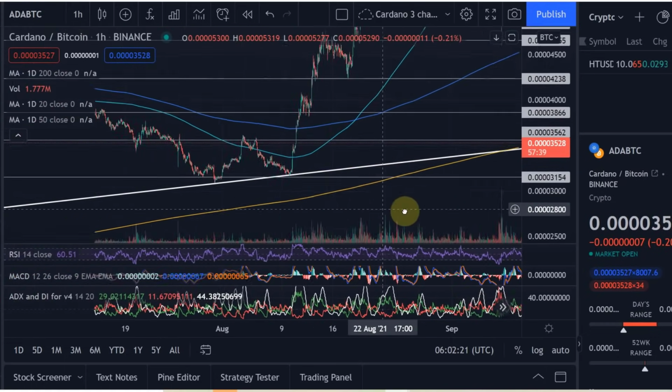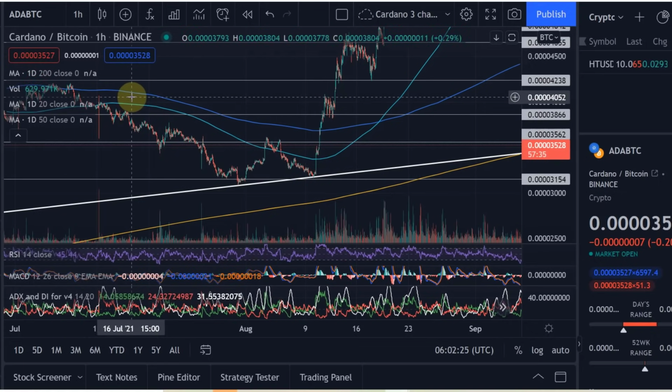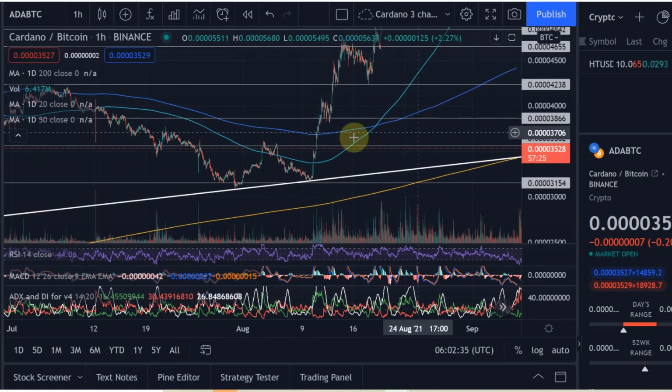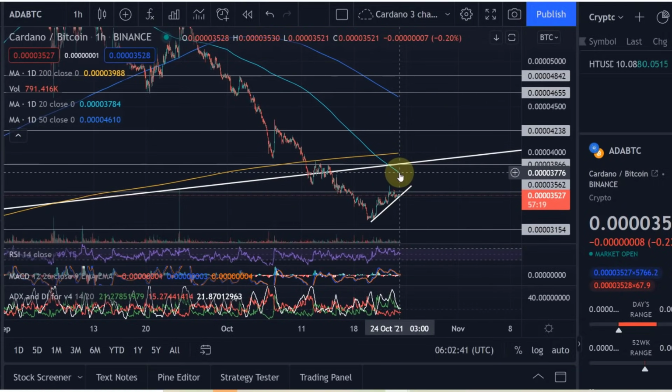Because in that last move down here, yeah, that was back in August, here was the price also pushed down, ADA BTC, to that trend line. And then we crossed above the 20-day moving average, and that was really the major pump, you know, that we needed. And from here we moved through the 50-day without even noticing it, and we just made nice gains. So something similar could be happening if we cross above the 20-day moving average.